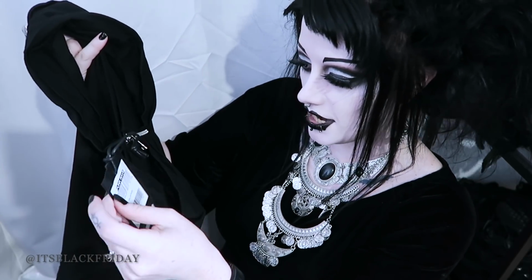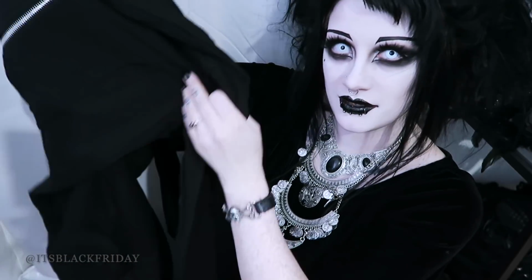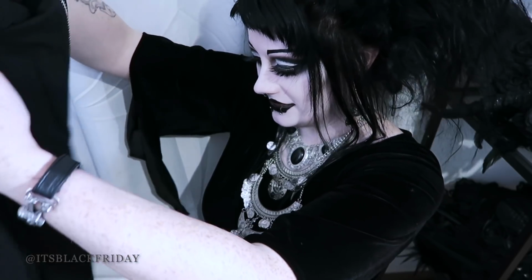Not one size fits all, this is a double XL. That's the size I always get in Punk Rave because Asian sizes are tiny, so everything is always a double XL. It's a bit hard to see while I'm sitting down, but this is a nice simple thing, and I'll try it on in a few minutes. Right, this one's really big.